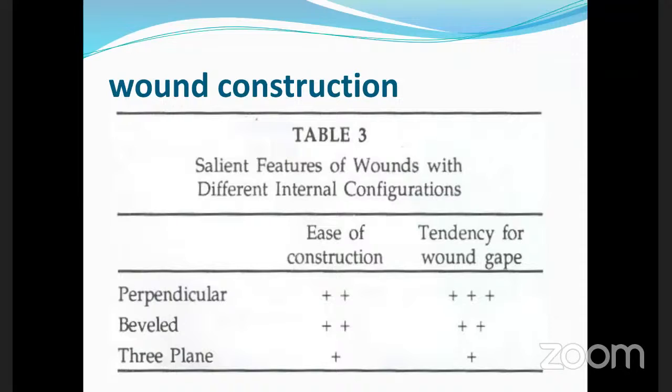Wound construction. Perpendicular wound construction is practically gone. We don't construct a perpendicular wound. We either construct a 3-planar or beveled incision. Beveled incisions are easy to construct, but there, as I told you, if you are extending the incision, the tendency for wound gape might be there. So you have to put the suture. 3-planar incisions have very good valvular action, and they are self-sealing up to 6 millimeter.